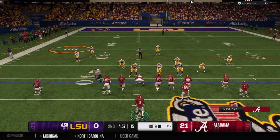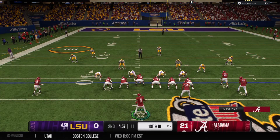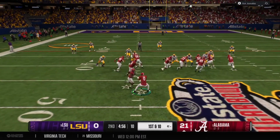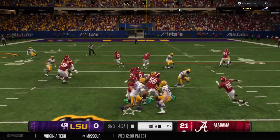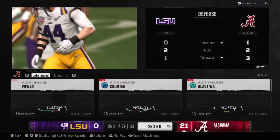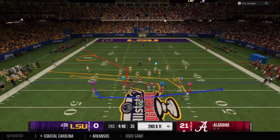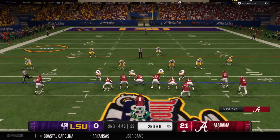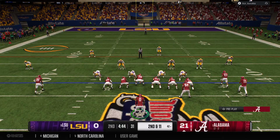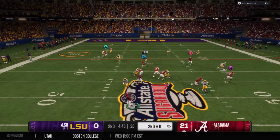Alabama's offense coming back onto the field. Back goes in motion now. Let's see how the defense adjusts. They'll stop him behind the line for a loss of 1. I love the idea to mix it up from time to time because, let's face it, you can't be predictable. But the execution was a little bit lacking on that one, right? They might want to go back to the drawing board on that call.